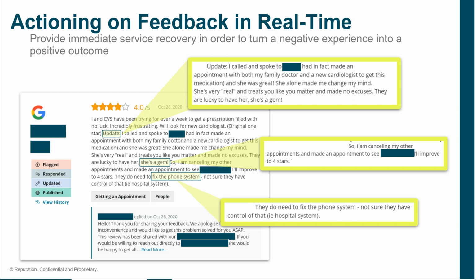And then they say, I'm canceling my other appointment, the appointment I made to see the other cardiologist. And on top of that, this one is so great that the patient went back to that negative review and changed it to a 4-star review from a 1-star review. So, a small problem like getting a prescription filled was solved, but this particular client almost lost a patient over that. And so we were able to keep this patient seeing this particular cardiologist and resolve this issue.